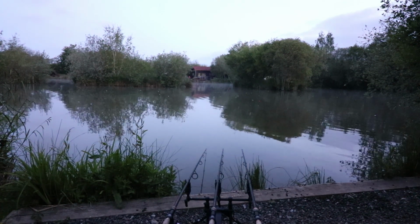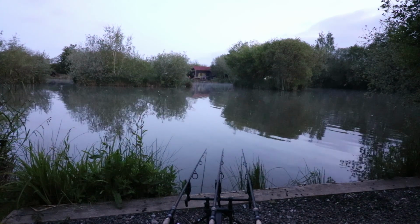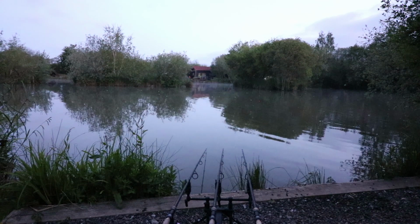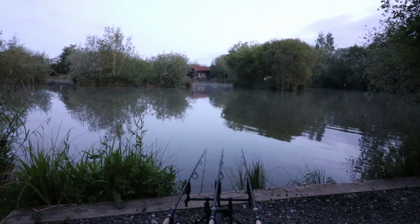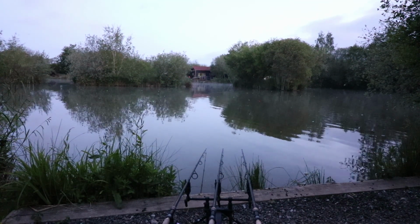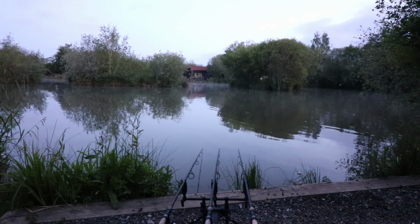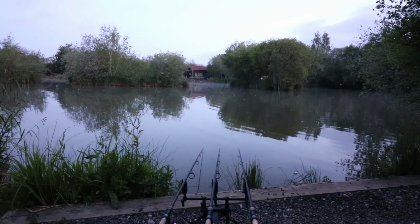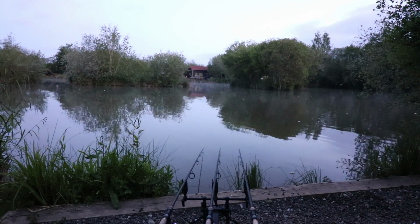I will not be taking my rods out until 10 o'clock. Especially here, bite time is definitely up to 10 o'clock, so I'm happy with the rods where they are for now. I may move them about a little later. I'll be honest, yesterday evening I did see quite a lot of movement literally underneath the rod tips, so I've pretty much got to have one banging the margin today at least, just to see if I get anything. So yeah, that's your update for this morning, guys.